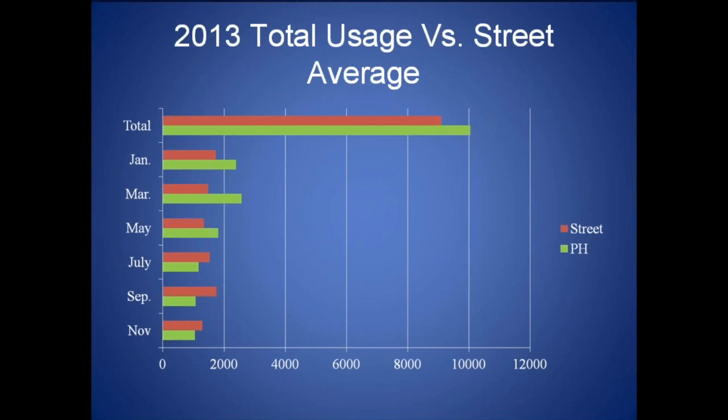If you look at the annual total, we use slightly more electricity than the average on the street. If you break it down by month, you can see that in the winter months we use a little bit more, we use less in the summer. But what this doesn't tell you is the full story, because this is all of the energy consumed in our house, including space heating and domestic hot water, whereas every other house on the street is probably using gas. So when you consider that, we're actually way ahead of the competition. And again, this is all comparing to houses that probably have 30 to 40% less square heated floor area.